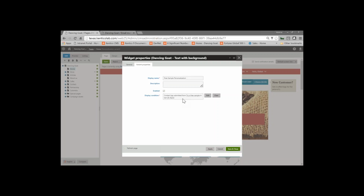So very, very easy to set up for non-technical users. Doesn't take a developer to be able to configure any of these properties.